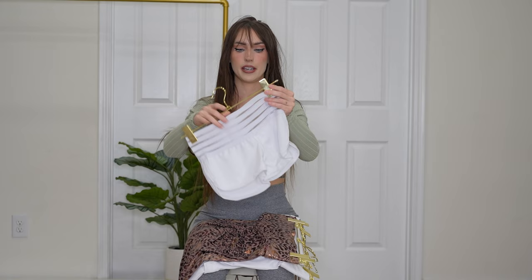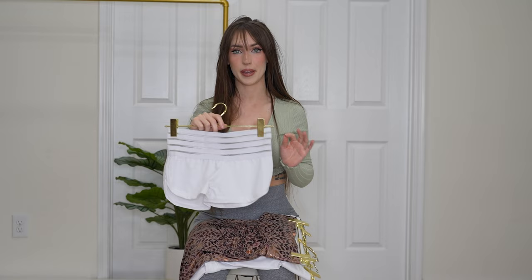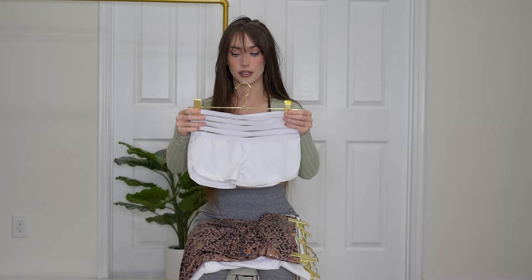White, I believe. These are so freaking cute. They are really, really small. Like when they say booty shorts, they're not lying. They're tiny. Your cheeks are gonna be hanging out. I probably would just wear these around the house, and they're super comfortable and really, really cute and flattering, but you're definitely gonna have some cheekage.